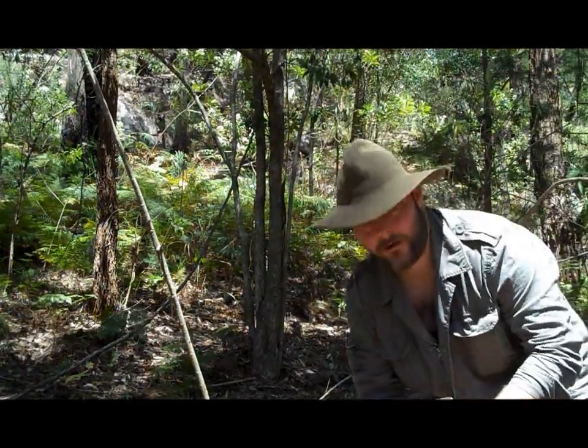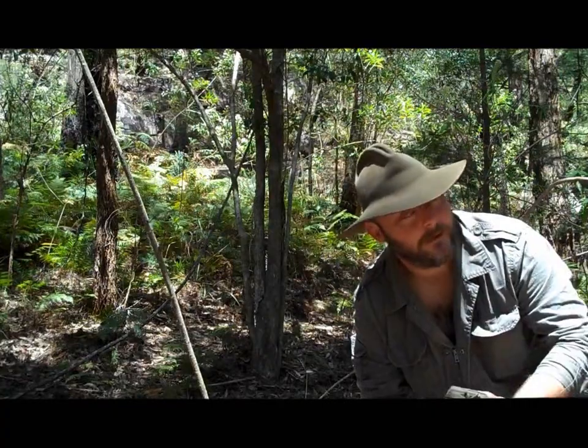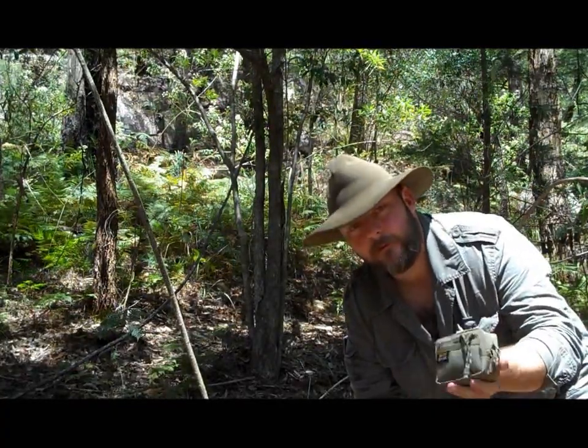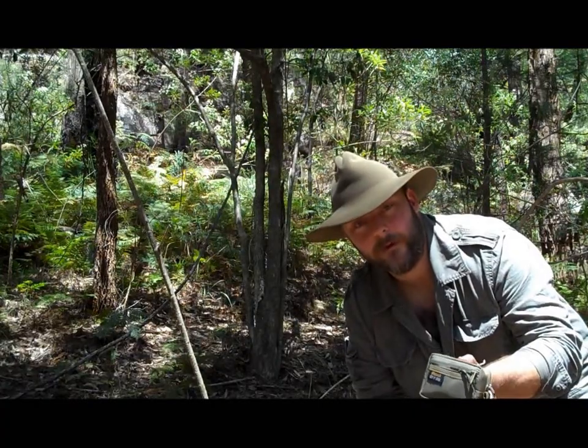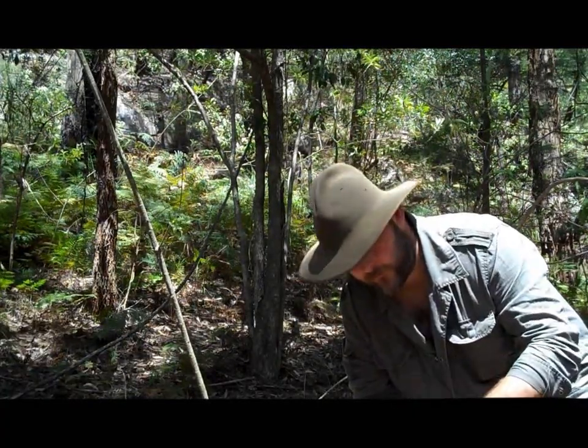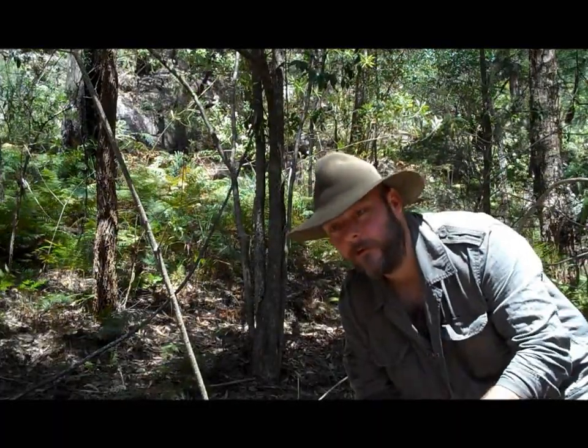Alright guys, this is the PSK Overnighter that I told you I was going to be doing a long time ago. Today's the day, tonight's the night. This is my PSK. The contents of this is in the PSK video that I've already done. It's just a new case, a nice little Maxpedition 4x6, I think it is.